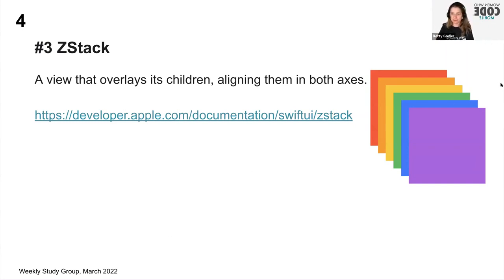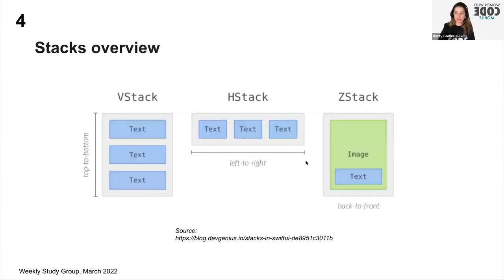Interrupt me if you have questions. So here is a summary of what the stack views are. I found this in a blog, so I put the link here. The VStack, top to bottom, the HStack, left to right, and the ZStack. It's often used to take all the place available on the screen.